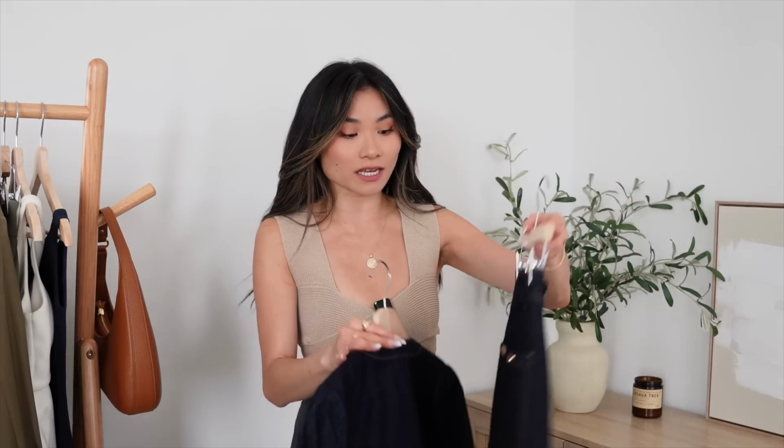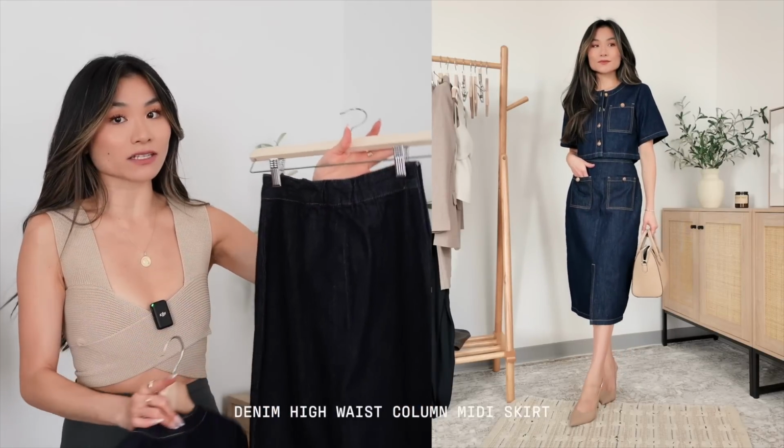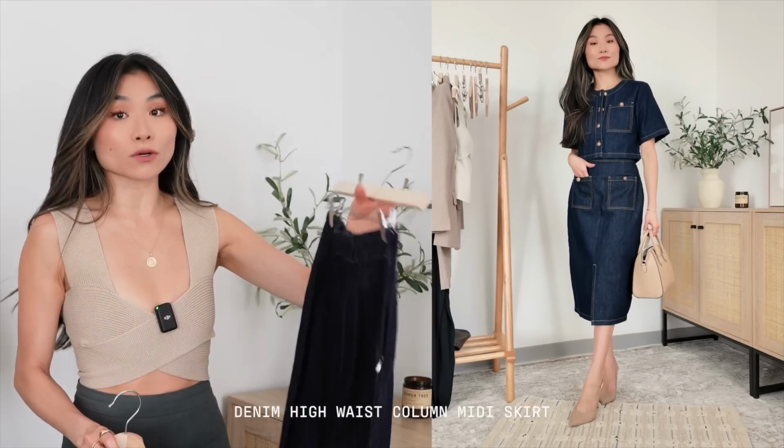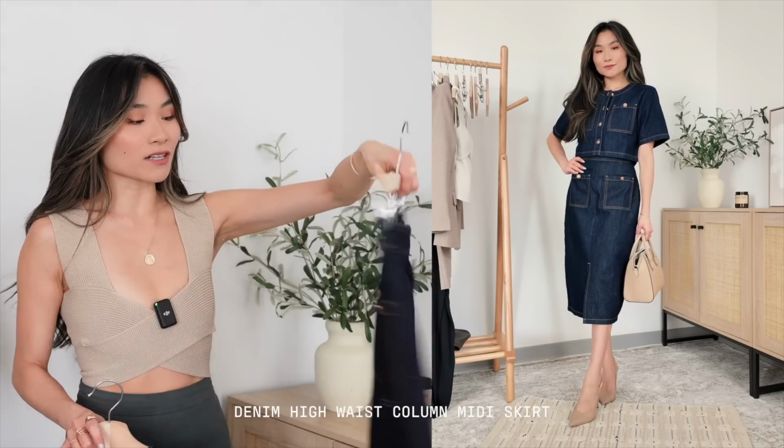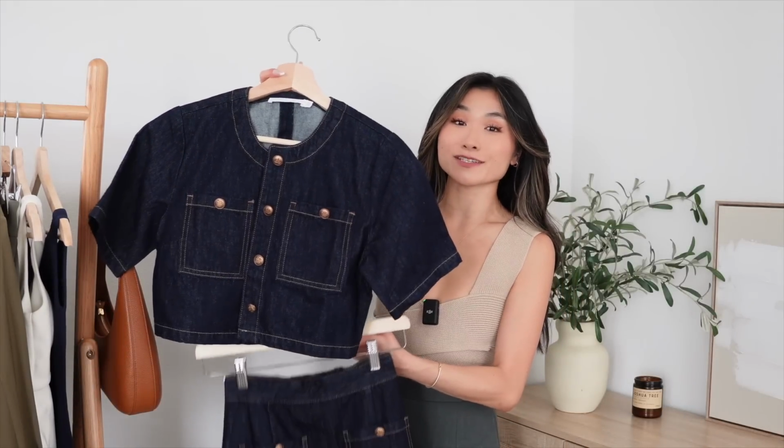It looks so sophisticated. And back to the details for petite sizing, I absolutely love that this one has an elasticized back that's very subtle. It gives you some wiggle room in terms of comfort, but it still has this perfect hourglass shape for my petite bodies. So obviously paired together, it's a perfect power suit, but you can wear these separately.